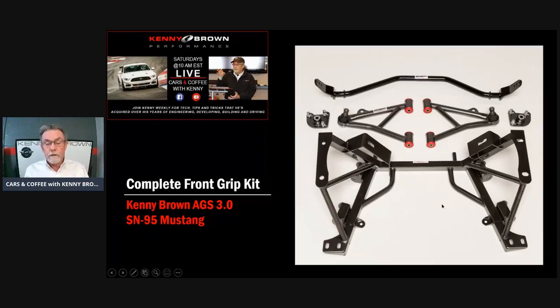Well, actually, I'm looking at the picture. We've actually upgraded both the K-member, as far as changing some of the strength points, and also the control arms, which I can show you one right now.